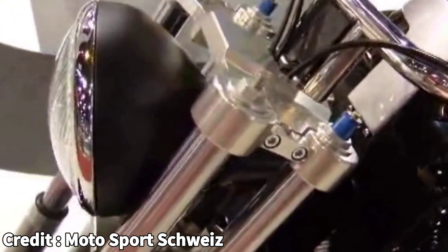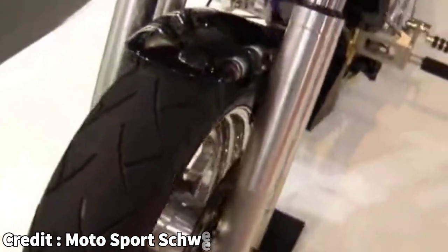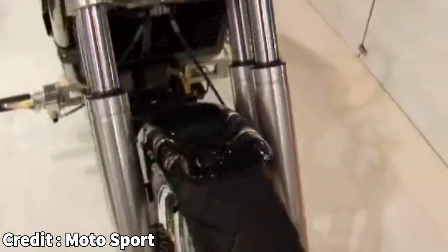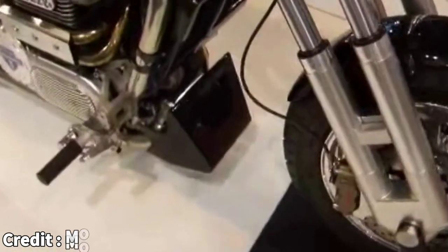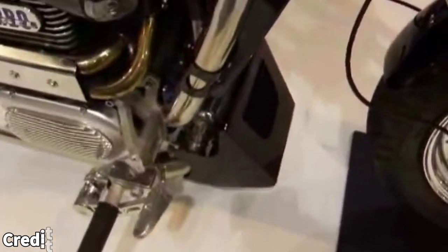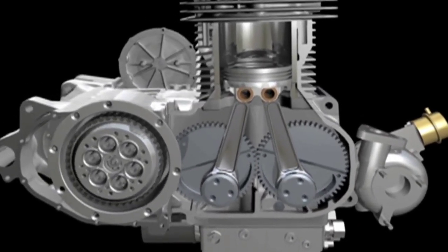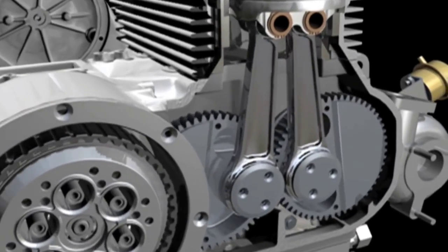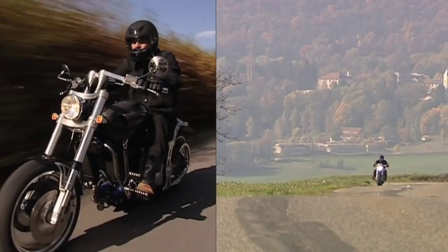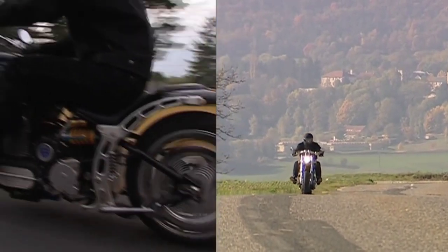This healthy low-end grunt helps this 310kg machine sprint from 0 to 100 km per hour in just 4.5 seconds and reach a top speed of 225 km per hour. Even with this level of performance, this bike still returns a fuel economy of 25 km per liter. Unlike other parallel twin engines, this one has two counter-rotating crankshafts. This design feature helps to smooth out vibrations, which is a common downside of single and twin cylinder diesel engines. But all of your excitement will die down when you hear the price tag, $85,000.